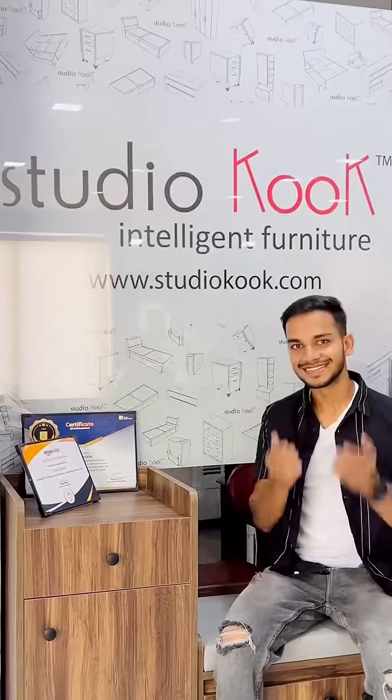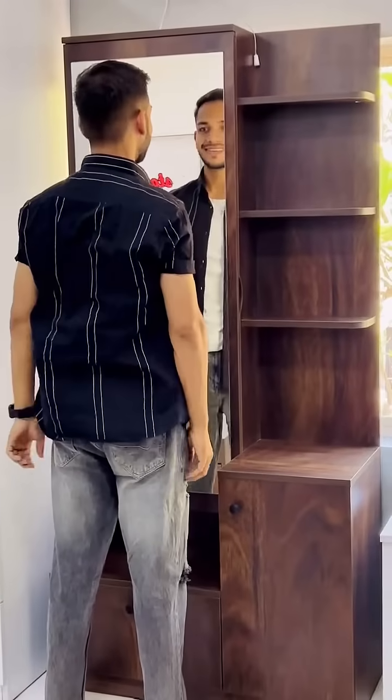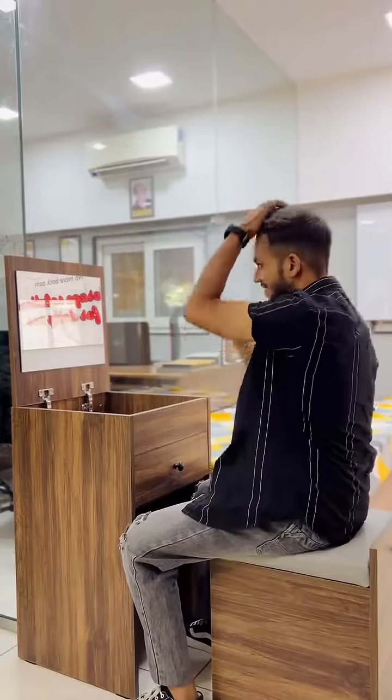Hi guys, I'm in Studio Kook factory showroom today. Let's check out space-saving furniture for your compact home. Starting off with the dressing table, they have beautiful options. And this one is so compact, looks like a table only. But for surprise, they have a sitting arrangement as well.